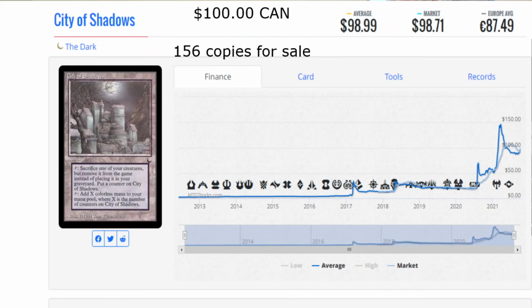If we see Soldevi Excavations there, the market has moved. A little over a week and a half ago when we started this little experiment, it was at $82. Now it's at $98. It has risen in price. You can find it for $100 Canadian, and I only managed to track down 156 copies. That is not a lot in English. The lower print run of this particular card makes it that much more inaccessible for people to get.